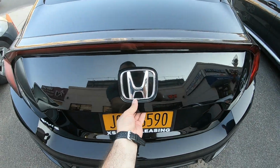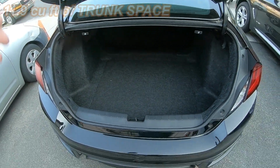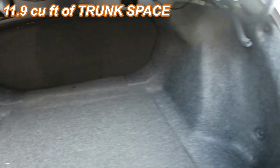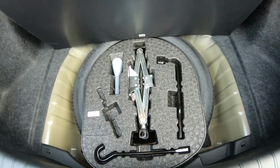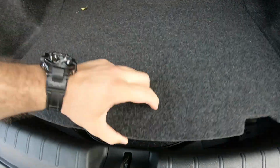Let's check out the trunk space on this coupe. As you can see here, pretty good trunk space in this coupe as well. You can also drop down these seats, back seats, and you have even more storage room here. You have a spare tire here with different tools, very convenient, beneath the floor of the trunk.